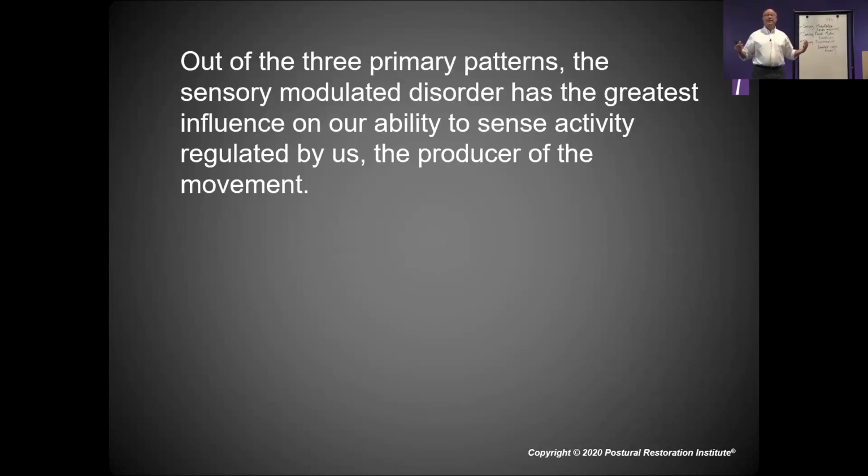If you don't have that sense, your ventilation could be just fine. Your perfusion could even be fine, but you're going to be lost under duress when other things come into your life, like all of a sudden you're in a situation where you can't rotate, or you've got so much coming at you, bright lights spinning around you, and you don't know what to do with yourself.